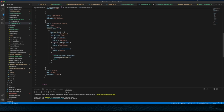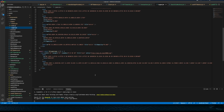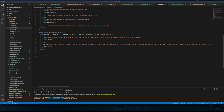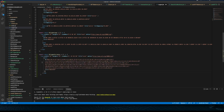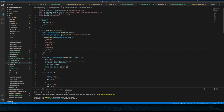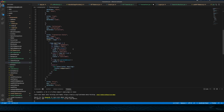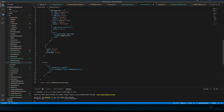Now for the price column, it'll also be nice to indicate what the actual currency is. So Matic in this case. So we'll have to create a Polygon Matic currency logo, which we can do here in our chains. We have this logos file, and we can just add it to the bottom over here. So you can just copy this Polygon currency. This is the SVG for a Polygon, the Polygon logo. Go back to our transactions, bring that Polygon logo in. So we do import Polygon currency from chains.logo. And now, rather than showing the data index just for the price, we can render the logo here as well.